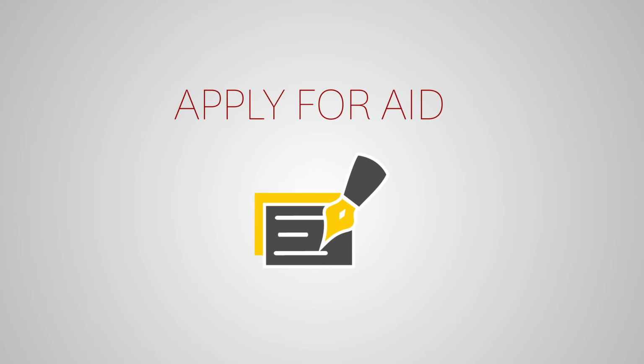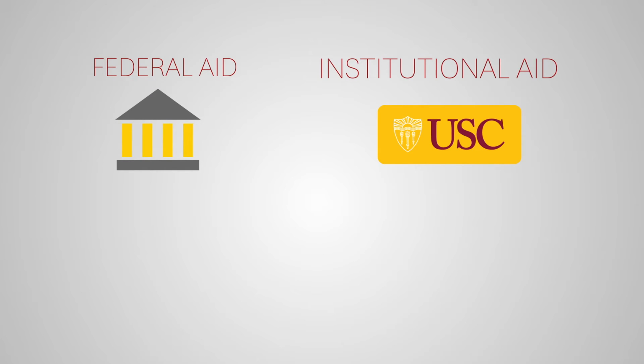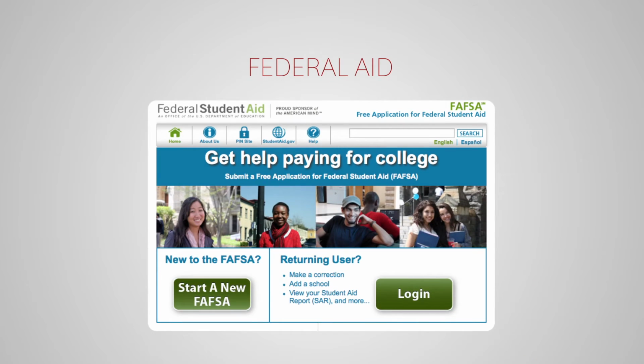When you apply for financial aid, you will be considered for both federal aid and institutional aid, which is provided by the university itself. These represent 2 different pools of money governed by different rules and regulations. So your financial aid eligibility will be calculated using 2 different methods. One will use the information from your FAFSA to determine the amount of federal aid you are eligible for. This is known as the federal methodology.